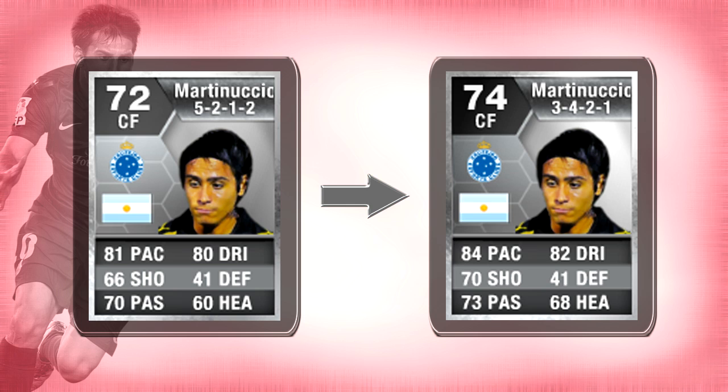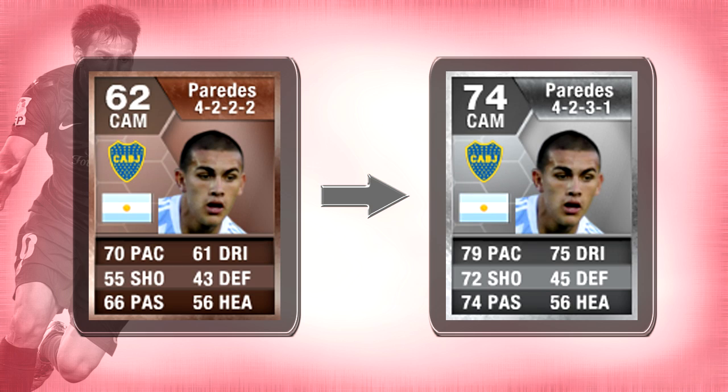He looks like he's going to be a really nice player, and he is just one of the really nice Argentinian upgrades. So next player I'm definitely going to have to try out, and that is Paredes. Plays for Boca Juniors in the Argentinian league, and he's been given a massive increase from a 62 rated bronze to a really high-end 74 rated silver. Pace has increased from 70 to 79, dribbling a massive increase from 61 to 75, shooting again a massive increase from 55 to 72, and passing from 66 to 74. He's got 4-star skills, and if I'm right, I think in game he does have about 92 shot power, so I'm definitely going to have to try him out, as he's probably going to have a really crazy increase.